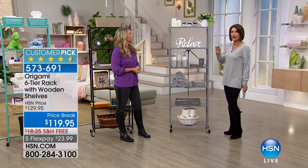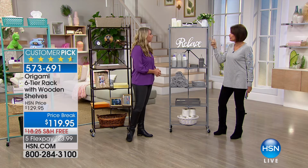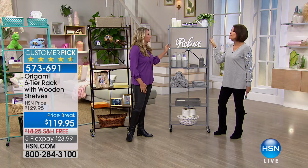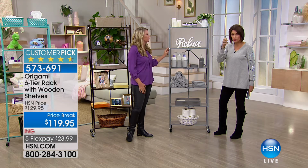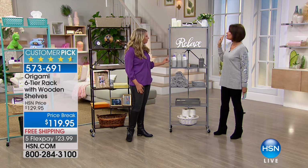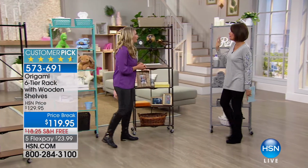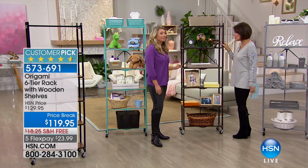Now this is not the traditional, what is it called? Platinum. Yeah, this is the platinum. But it's not like the other pewter that's textured. This one's going to be nice and smooth, so it really will give you a very clean, contemporary feel in your home. So that's going to be your platinum. This is going to be your antique vintage bronze right here.